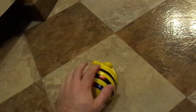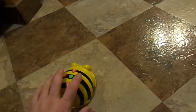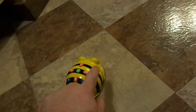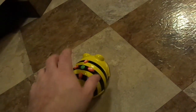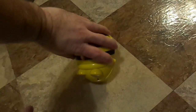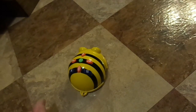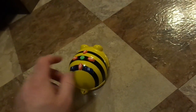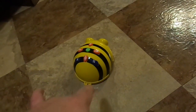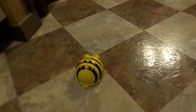So we're going to go 1, 2, 3, 4, 5, 6 paces forward. We're going to have it turn around. Each press of the turn button, left or right, turns it 1/4 of a turn. So a half turn would be 2 presses. A 360-degree turn would be 4. And then we're going to have it come back to me. 1, 2, 3, 4, 5, 6. So we want it to land right about here. Let's see how she does.